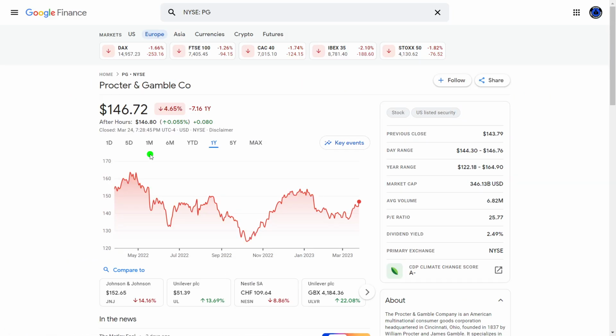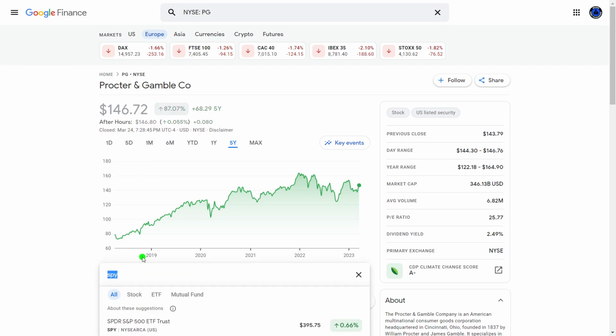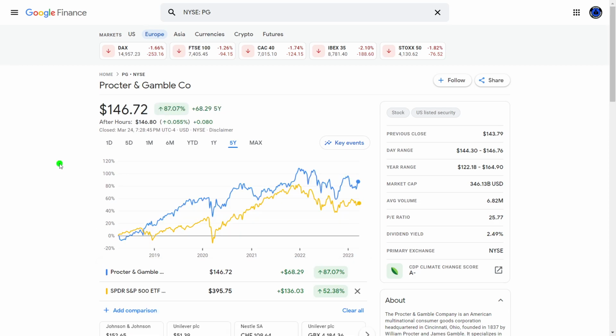If we look at the stock price over the last year, yes, it is down almost 5%, but over the last 5 years, it is up almost 87%, from $80 to $146. If we compare that to the S&P 500 over the same time, you would expect the S&P 500 to beat this, but no. Despite paying a massive dividend, it is also beating the market over that time, 87% compared to 52%.